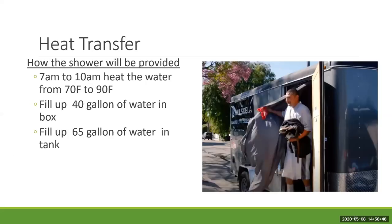What's going to be happening with Sam Quo is that he's going to be preparing the water from 7 a.m. to 10 a.m. He's going to be filling up the water in our box, around 40 gallons, and for the tank, 65 gallons. Our plan is to heat the water from 70 degrees Fahrenheit to 90 degrees Fahrenheit.